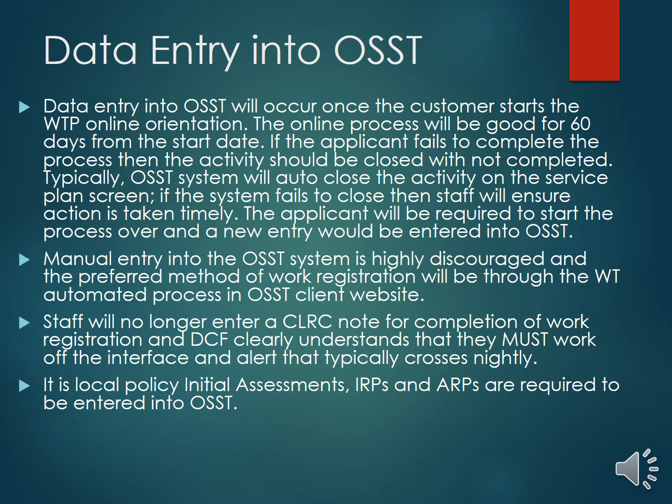The data entry into OSST will occur once the customer starts the WTP online orientation. The online process will be good for 60 days from the start date. If the applicant fails to complete the process, then the activity should be closed with not completed. Typically, OSST system will auto-close the activity on the service plan screen. If the system fails to close, then staff will ensure action is taken timely. The applicant will be required to start the process over and a new entry would be entered into OSST.